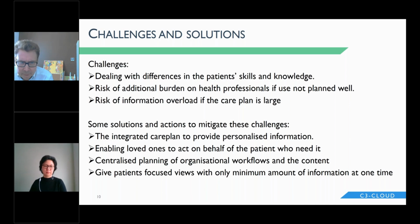I put up here three. One is dealing with the difference in the patients' skills and knowledge, which aligns quite much with what Nu said. I also bring up the risk of additional burden on health professionals if the use is not planned well. If you simply take the current practices that you have and put them into a digital tool, then you could be in a worse place than you started with.